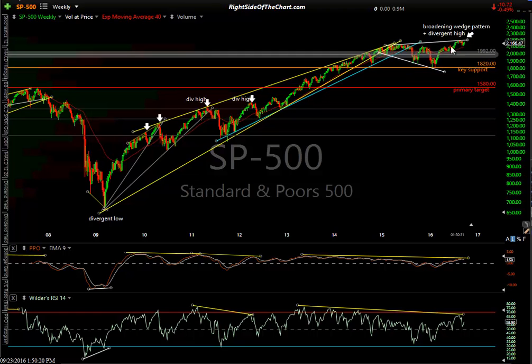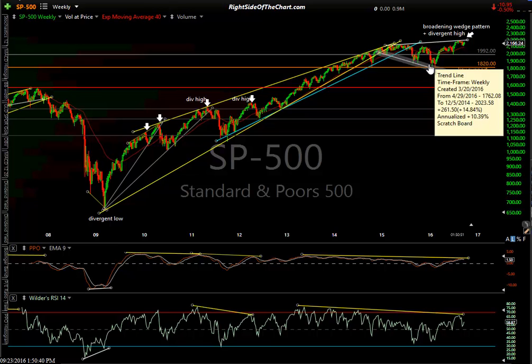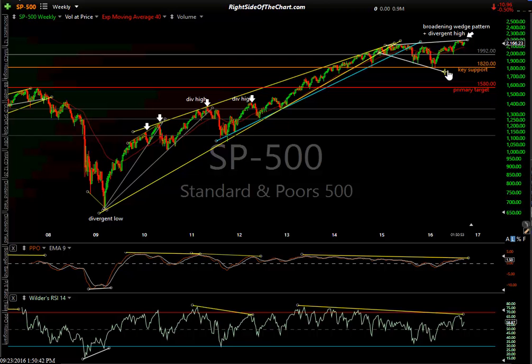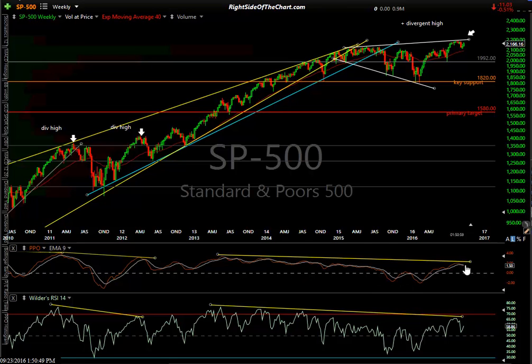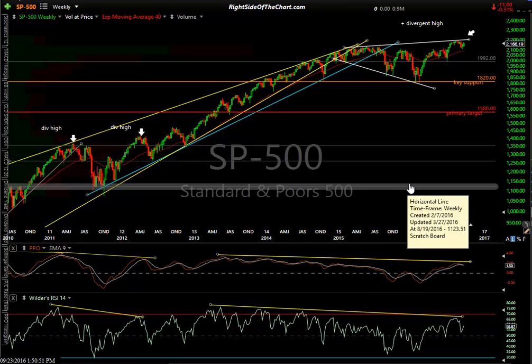I know the bulls say that's just how the market is working off the overbought conditions and making a sideways consolidation before it makes the next thrust up, whereas bears are saying that's a top forming. I'm in the latter camp, as most of you know. This is a broadening wedge pattern here, these white lines, and it looks fully mature. We had a couple of touches on the top and bottom, and most importantly, we have these negative divergences on the weekly time frame that I've talked about.